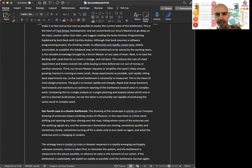Change is cheap and not scary if you can roll back in less than 5 seconds for most systems. If you can roll back before the damage of a poor implementation is significant, change is cheap, easy and not scary. This reduces the cost of a bad experiment and lowers overall risk, while buying us time before we run out of money or another resource.